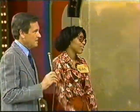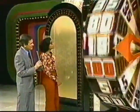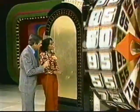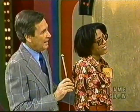25 cents. Spin it again. Here's your second spin now. She needs 75 cents. Just think, 75 cents would be worth $1,000 to you. 25 cents in her first spin. Here's that 75 cents. Oh, right on by, though. And thank you, Vera. I hope you enjoy that new automobile you won.